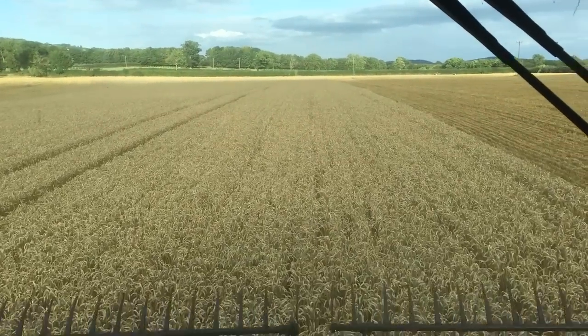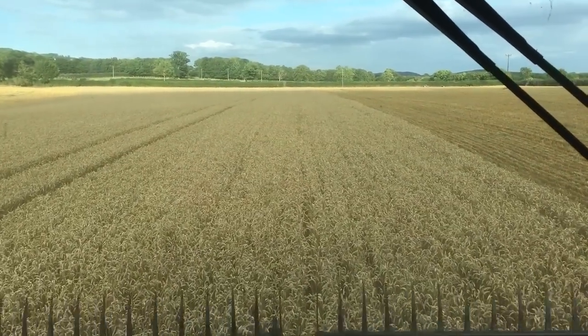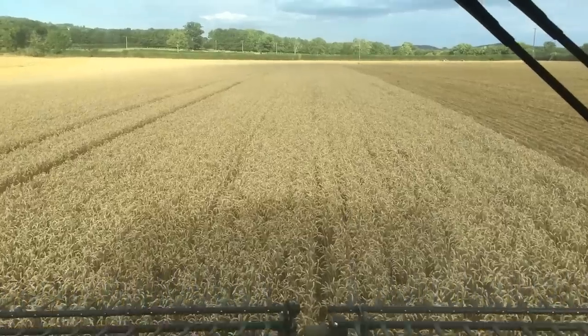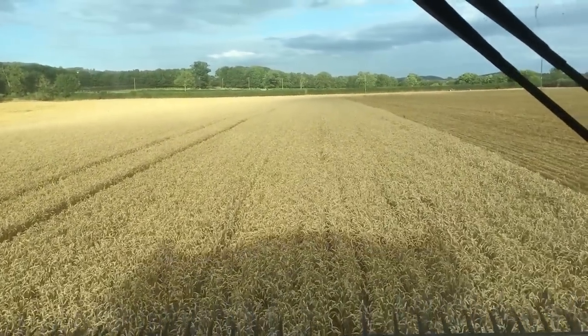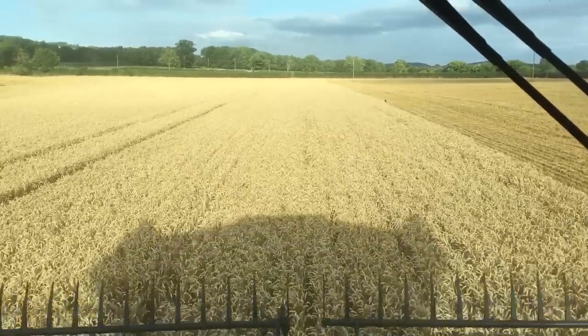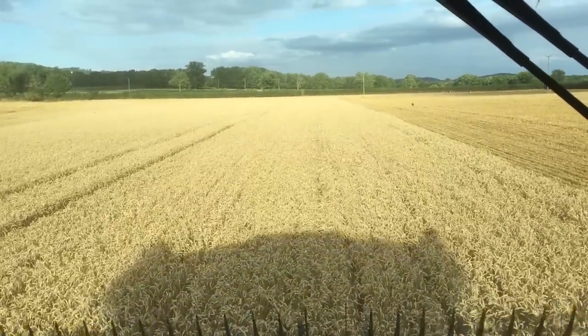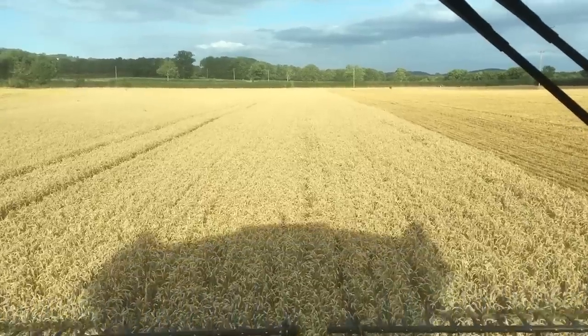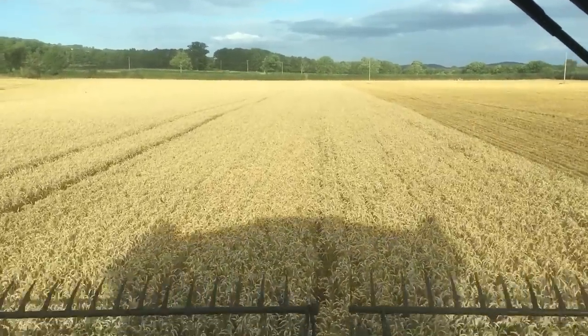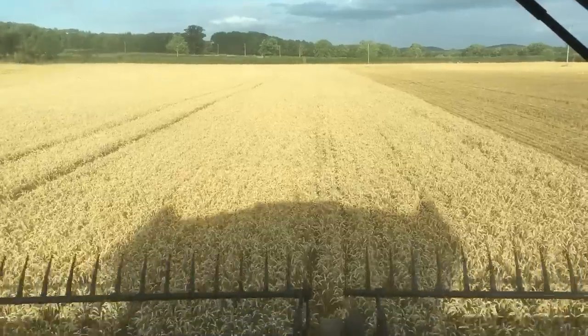Well, we're back at Overbury Farms for harvest log, and I think it's day 14. I just have to recap on that. This time of year, the days kind of mellow into each other, really. I suppose it's pretty much the same stuff going on, but it's all good, and that's a good sign because it means the sun's shining, so we can actually crack on.